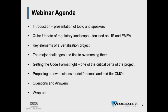Following that will be a walkthrough of what are the key elements in a serialization project based on the many years of experience from the two speakers, and also summarizing some of the major challenges that companies are facing when implementing serialization, with a few tips on how these could be overcome.